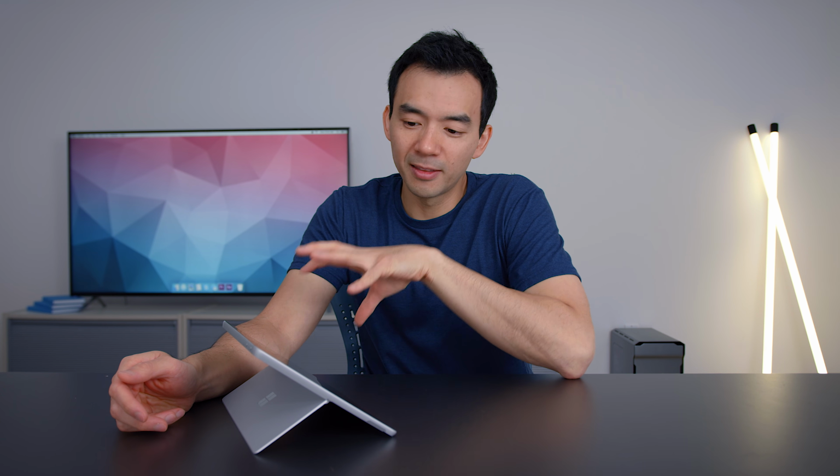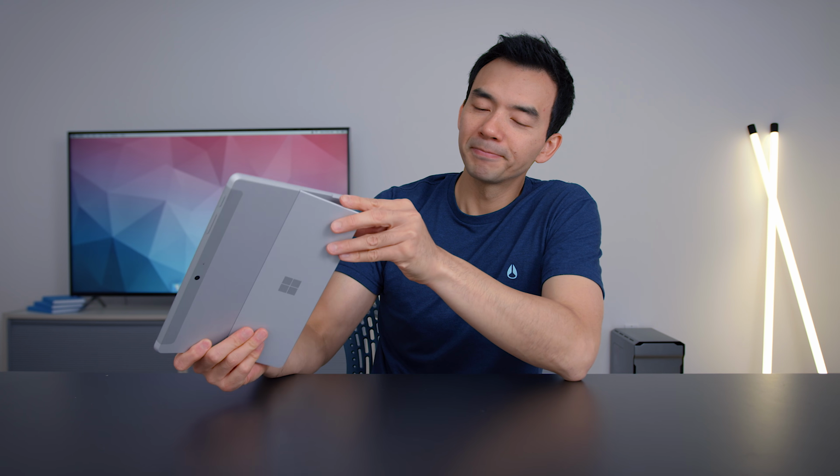This thing starts at $400. I don't think that base configuration is where you want to spend the money though. They have a mid-tier one, $550, quite a bit more, but you're getting double the RAM, double the storage, but significantly faster storage. That is the model I think most people should pick up if you can afford that price bump. So this unit here is that mid-tier model, the $550 unit, and I really like it.